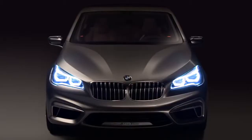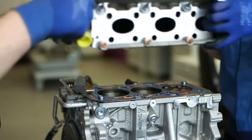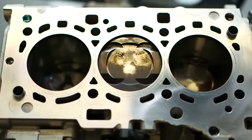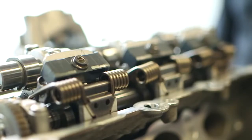The combustion engine installed in the Concept Active Tourer is one of the first engines of the new BMW Efficient Dynamics engine family. It is a 1.5-liter three-cylinder engine with a very good torque and also sound behavior. The engine has a BMW Valvetronic variable valve train system, which allows us to steer the engine load by varying the valve lift, which is a very special BMW system that ensures maximum efficiency of the combustion.